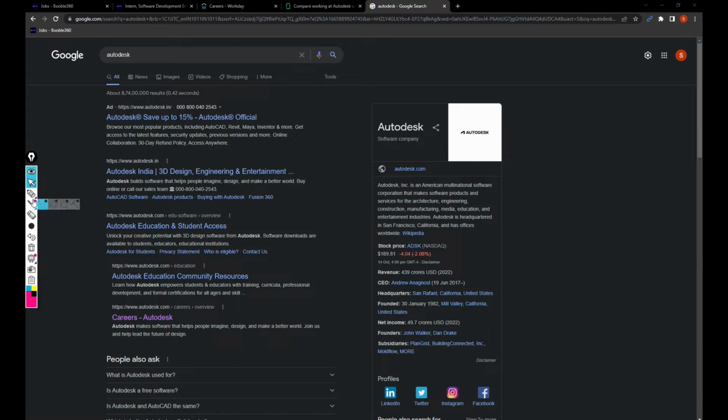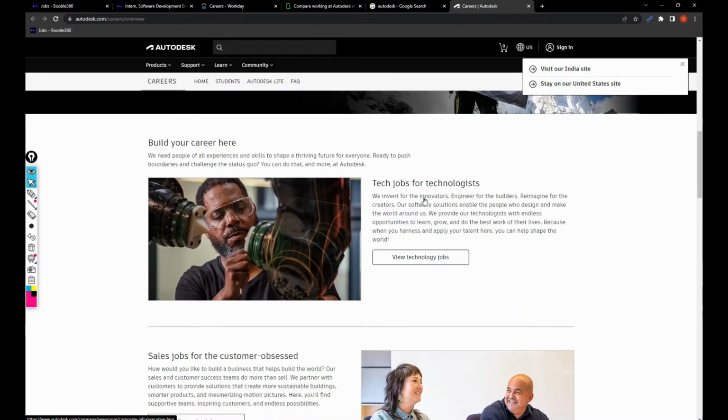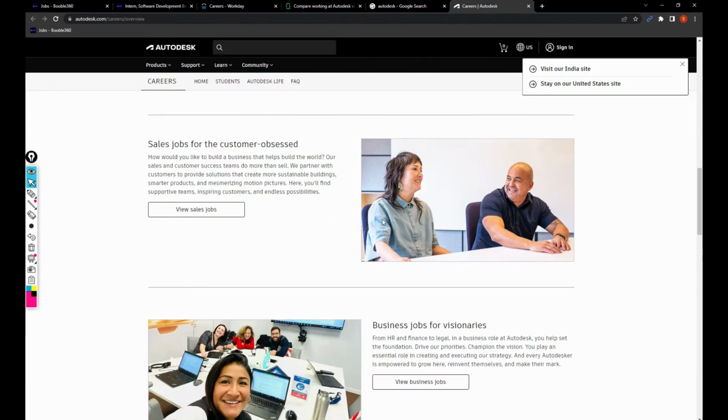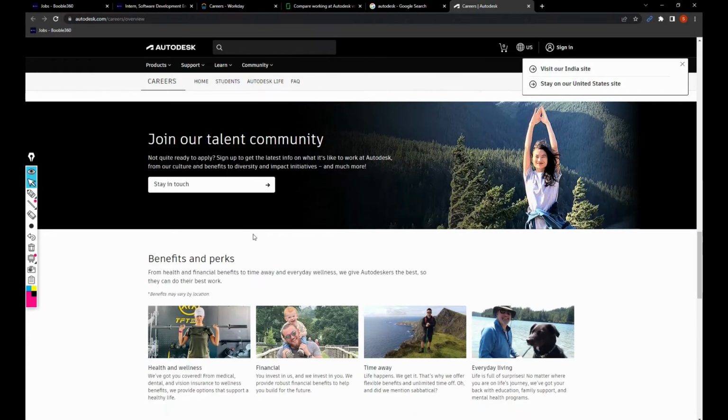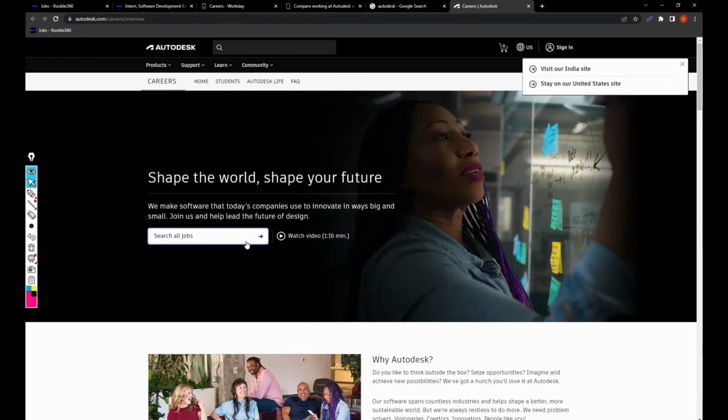Friends, as soon as you open Google, just search for Autodesk in the search bar. Once you have clicked on the search bar, you'll get all these details. Click on Careers Autodesk, and then you'll see what kind of jobs are available, like technology jobs, sales jobs, business jobs, etc. So what you can do is just click on search all jobs.